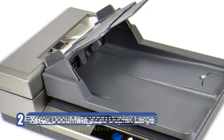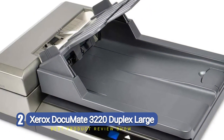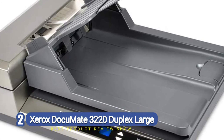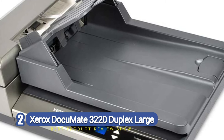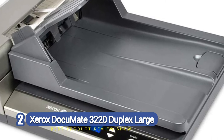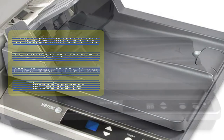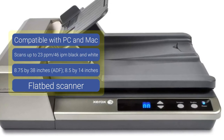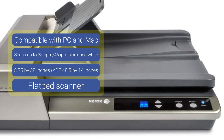Number 2, Xerox DocuMate 3220 Duplex Large. Our team has come to love the Xerox DocuMate 3220 Duplex Document Scanner. We love this scanner for various reasons, many of which can be found in its exceptional features. The first feature we identified with this large scanner is its flatbed design that accommodates up to 50 sheets.